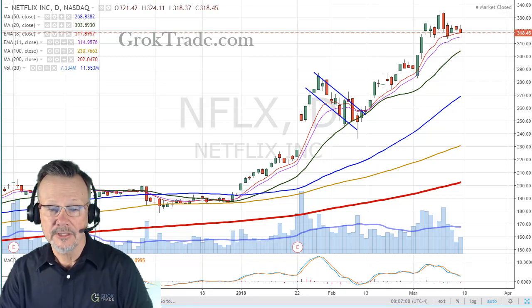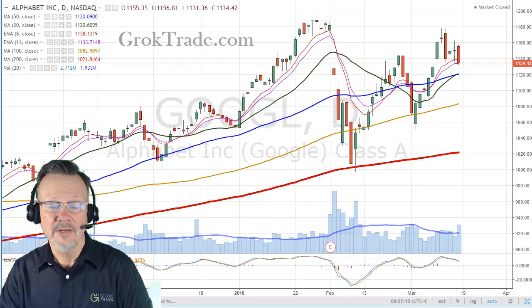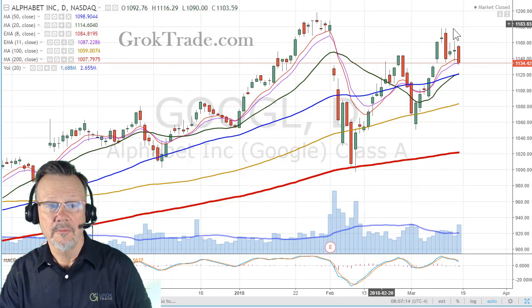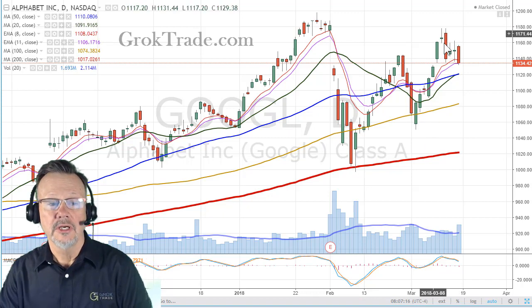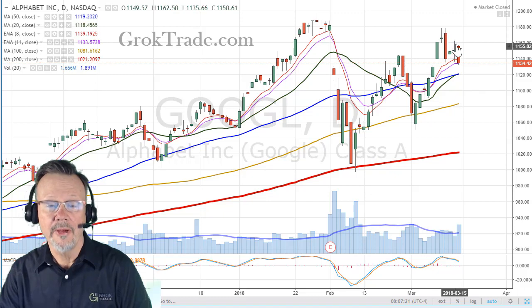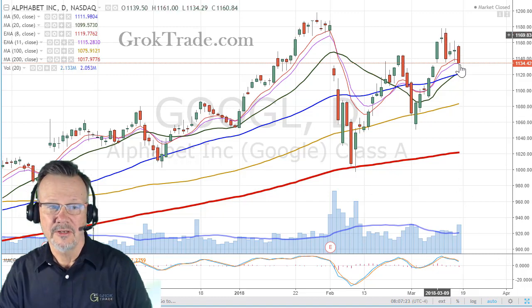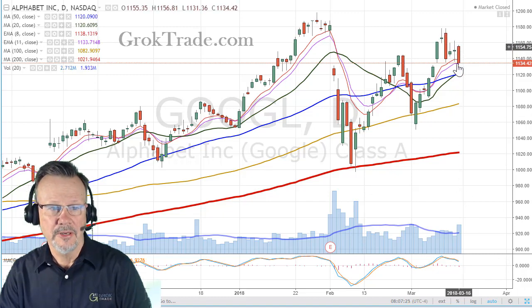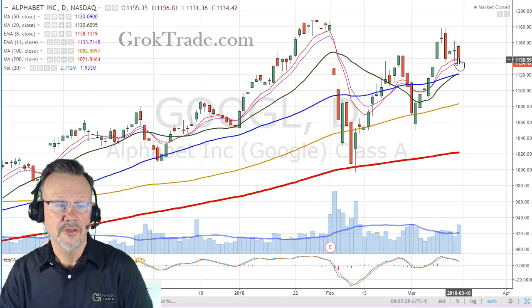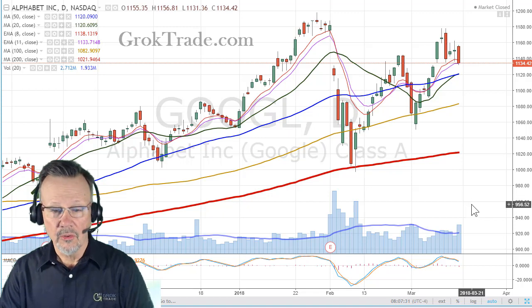That's on Netflix. And then Google, again, has not been as strong as the others. It pulled back harder, and it has not quite gotten back up to its all-time highs. But it's getting close again. So again, it's in a little bit of a pullback here right now. In fact, actually, it had, look at that, a bearish engulfing here with big volume. That's not a good sign for Google.